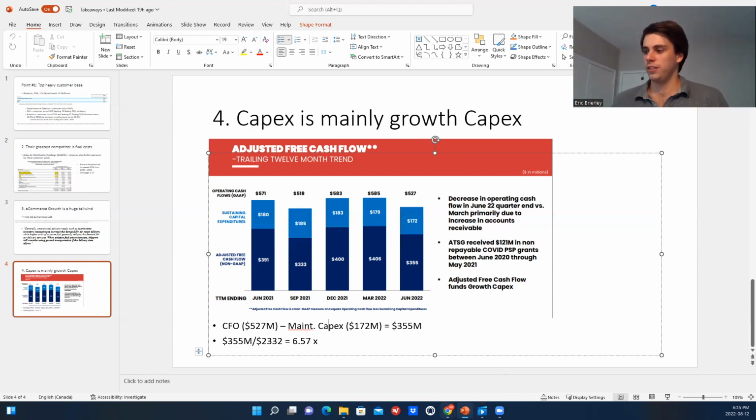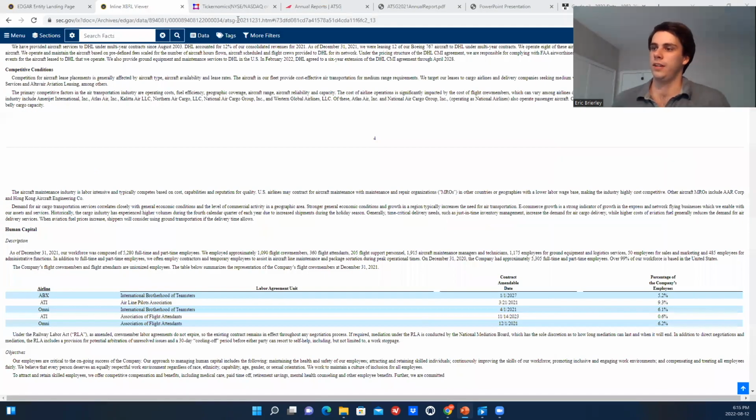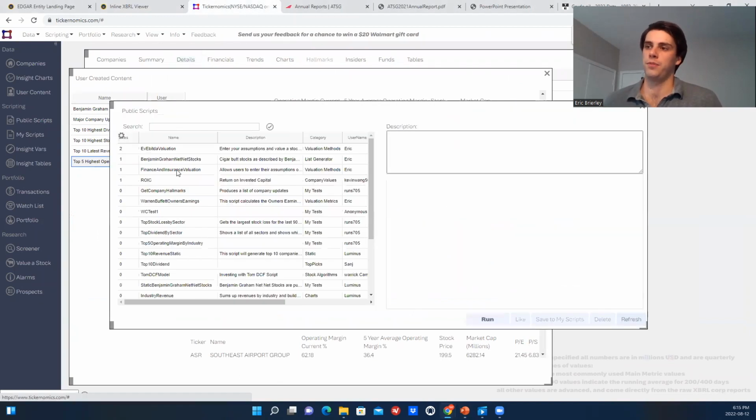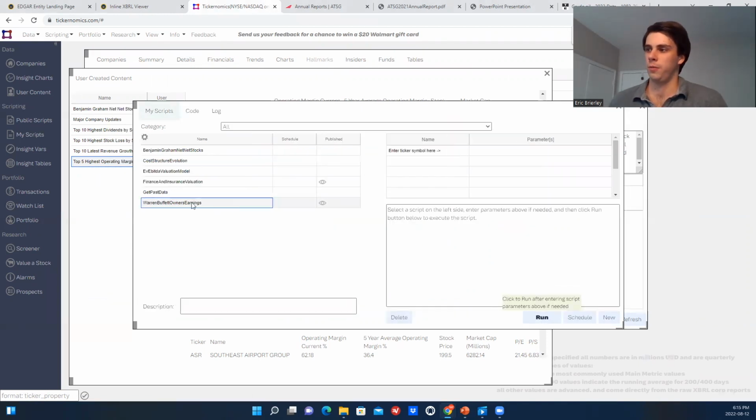So I've actually got a script here in Tickernomics that I created. So if you wanted to access this, if you go to public scripts here, you should see it right here. It's called Warren Buffett owner's earnings. So then what you do is just click save to my scripts. And then you can go to your scripts and here it is.